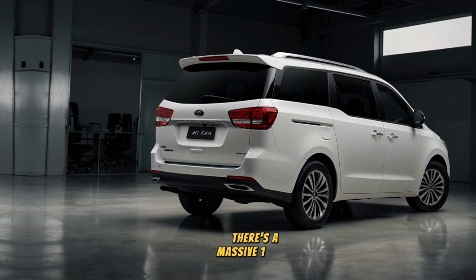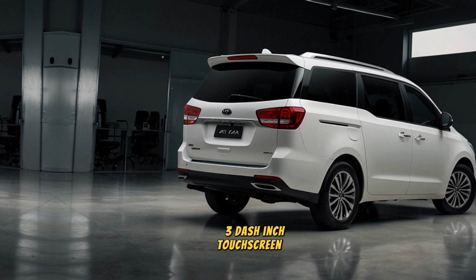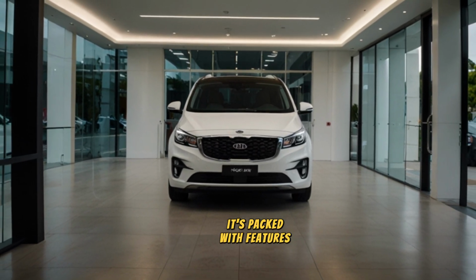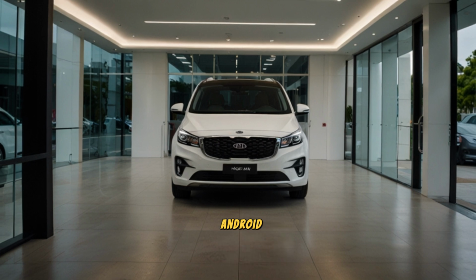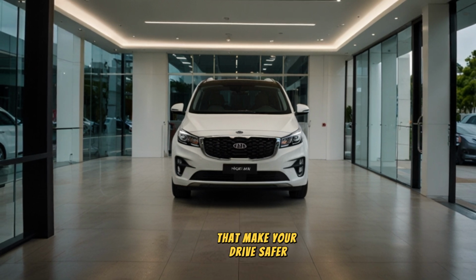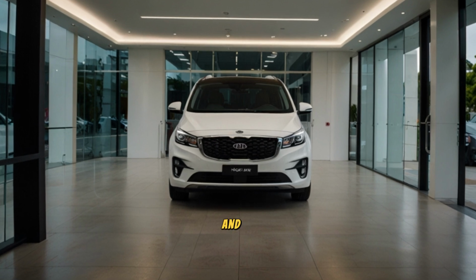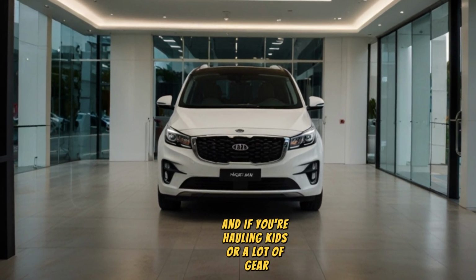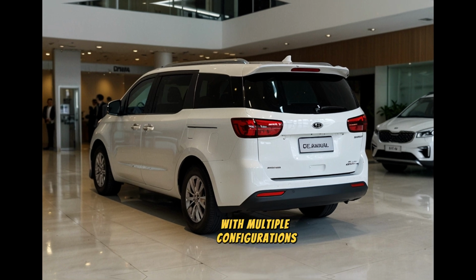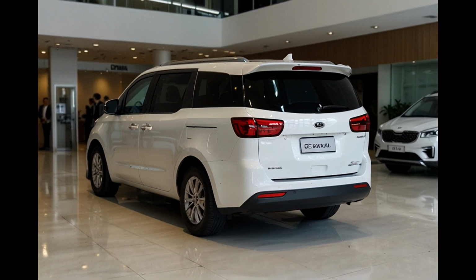There's a massive 12.3-inch touchscreen up front that's super responsive and easy to use. It's packed with features like wireless Apple CarPlay, Android Auto, and a suite of driver assist technologies that make your drive safer and easier. And if you're hauling kids or a lot of gear, the Carnival offers incredible cargo flexibility with multiple configurations to fit your needs.